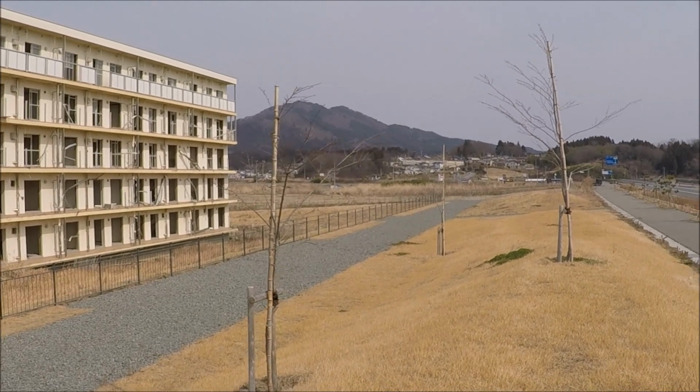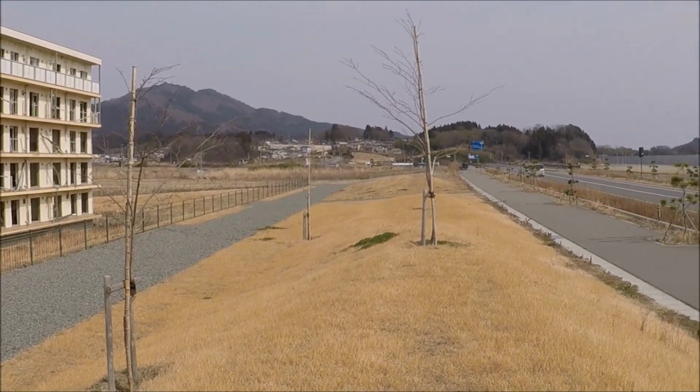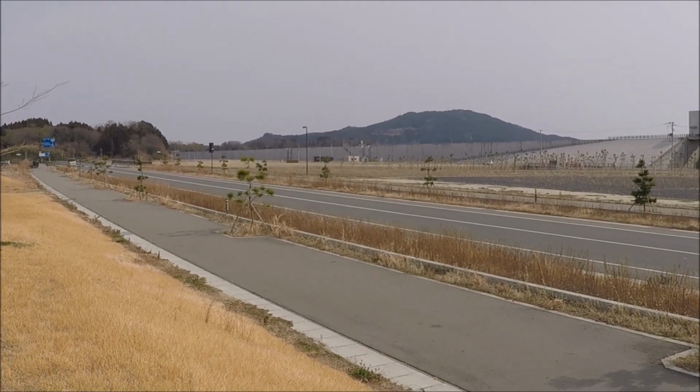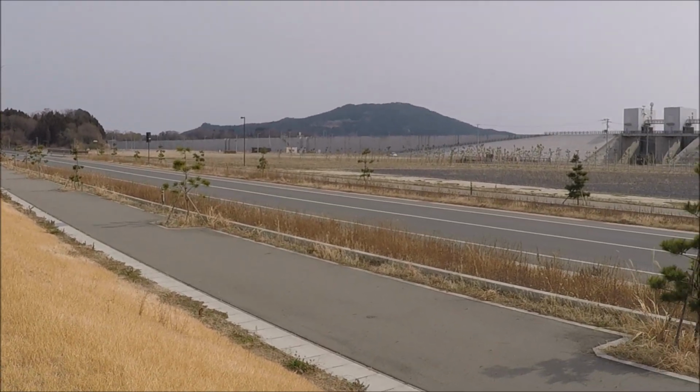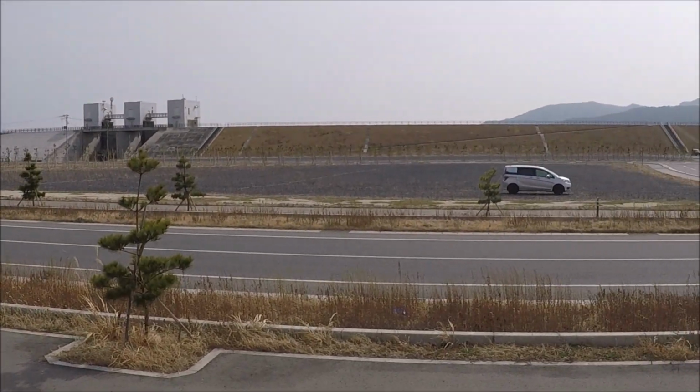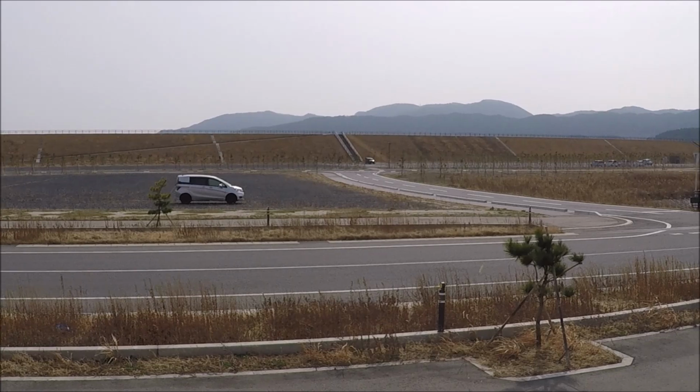And it looks like they're not going to be building houses here. They got this really high wall over there, which is probably 20 meters high. And they planted lots of pine trees. I'm going to show you the pine trees later.